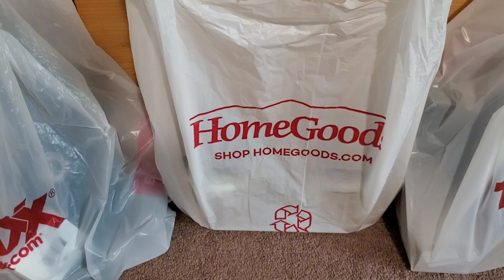But okay, the first bag, let's go on to HomeGoods. I don't think I've done a HomeGoods haul. I recently found out that the candle inventory at HomeGoods differs quite a bit from TJ Maxx Marshalls. Normally, my TJ Maxx Marshalls have about the same candles, maybe just a few different selections of each brand. But for example, they had Country Candle, which is from Kringle. Not that I'm interested, but it's good to see different inventory.